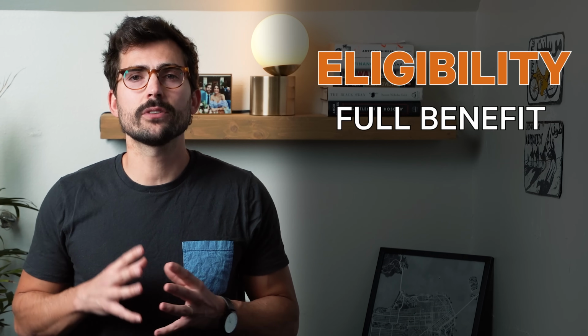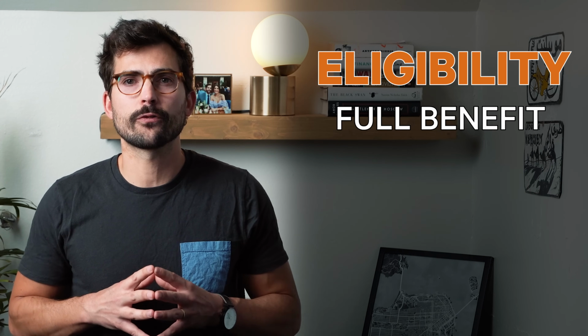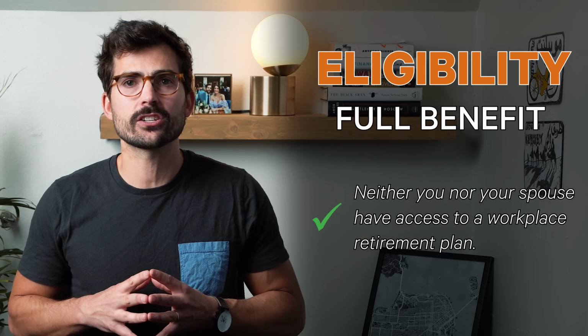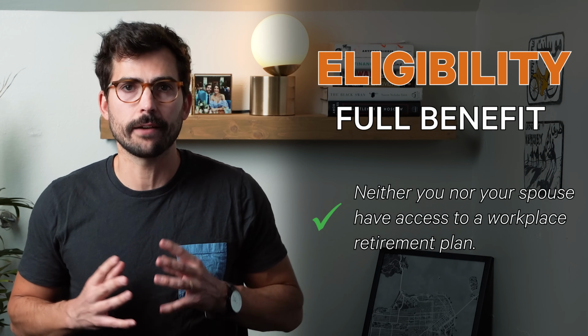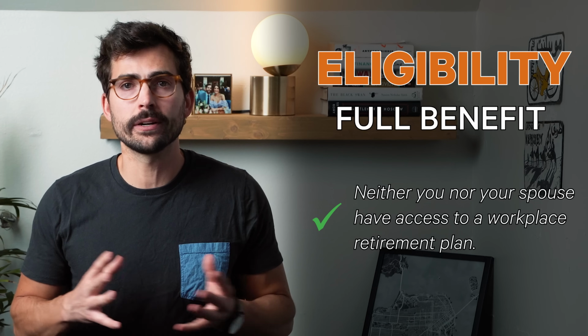Eligibility. To receive the full benefit of this traditional IRA, you can only deduct your contributions from your adjusted gross income if neither you nor your spouse have access to a workplace retirement plan like a 401k. If neither of you do, you can deduct all of your contributions and there is no income limit.